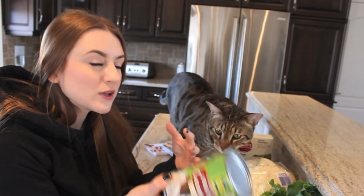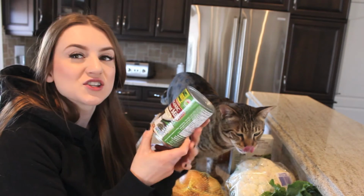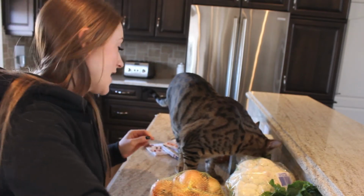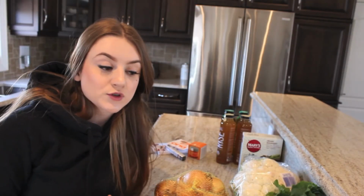Some of them aren't as creamy, or, I don't know what it is. I just always seem to really go back to this specific one. So I grabbed a can of that today. So that was pretty much it for my grocery items.